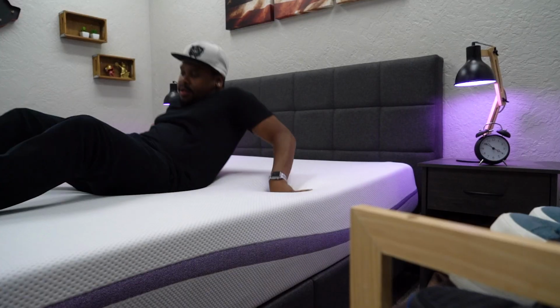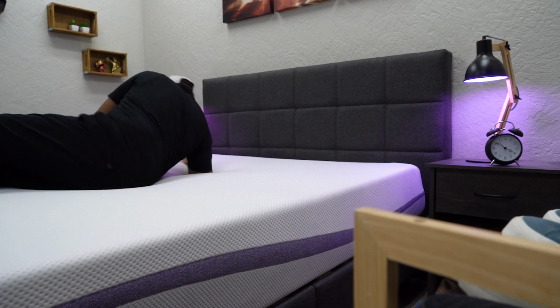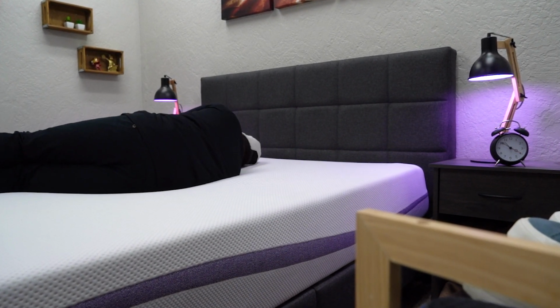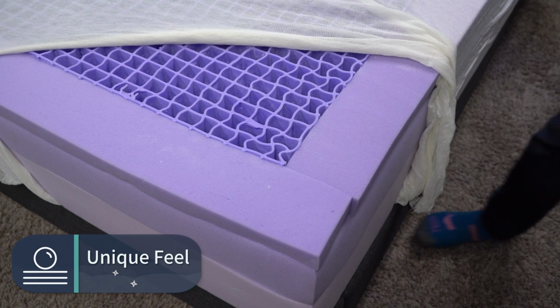So when you lay down on your back, it provides a lot of support for you, but when you switch to your side, it'll provide a lot of pressure relief for your shoulders and hips, and it almost feels like the bed is soft and firm at the same time. Now, this construction adds up to give the bed a really unique feel.